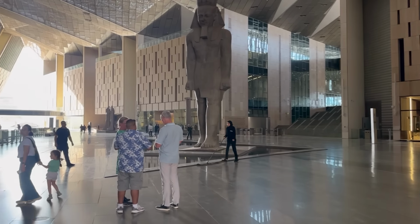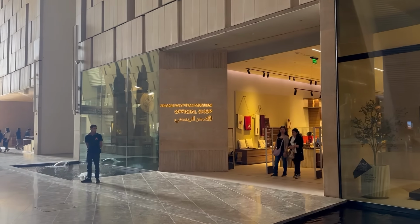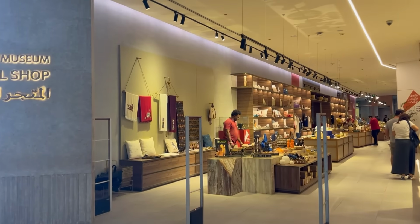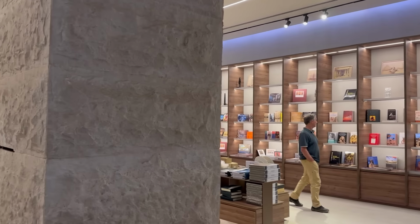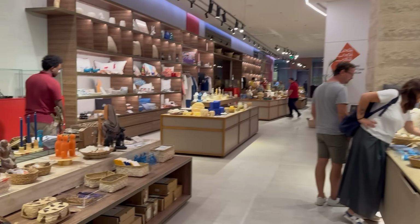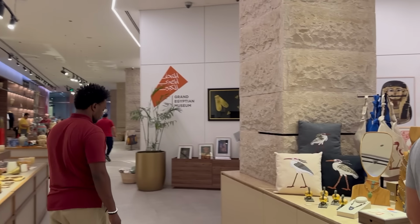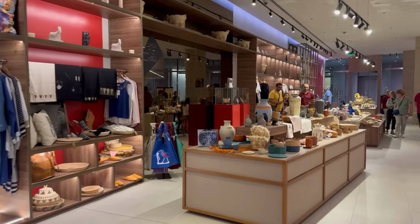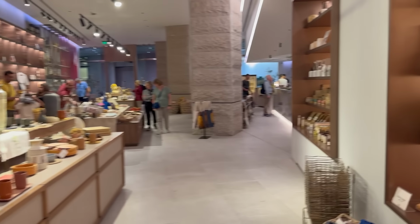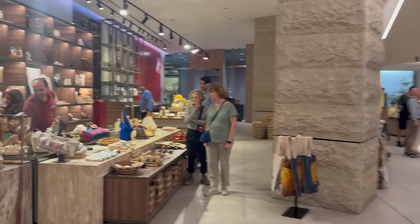And it also has the Grand Egyptian Museum gift store, which I think everybody should stop at, because unlike stuff that you see at the Khan el-Khalili souk, or a lot of the vendors who are selling outside the pyramids or at the temples or on Nile cruise ships, this museum's gift shop has done a great job sourcing local vendors and local artisans for all of their products. Everything you see in here is Egyptian, and they also have done an excellent job curating a great selection of some of the top names in Egyptian art and design. So anything you buy from the GEM will be a great keepsake for your trip.